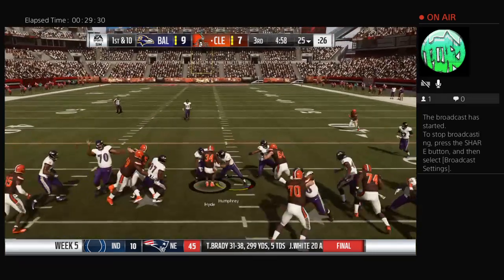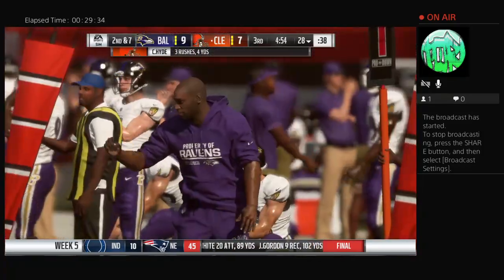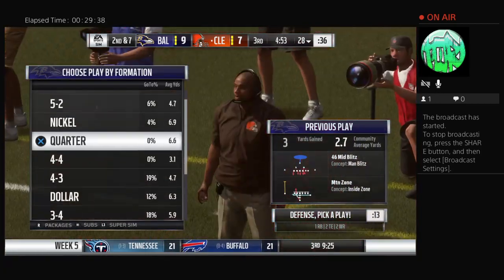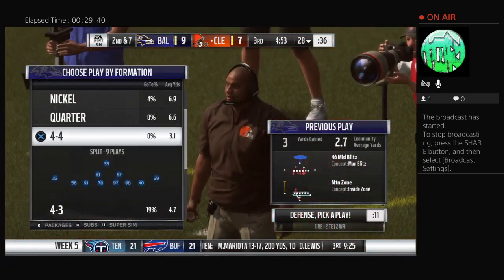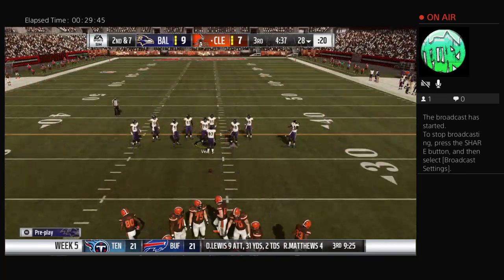They'll try to fire up the running game with Hyde. Even with the nice move, can't go very far. Stop short of the 30. Marlon Humphrey with the tackle defensively. I have to think a major focus of the halftime meetings had to be figuring out how to create space for the running game to get operating.